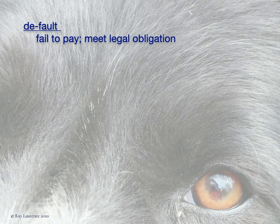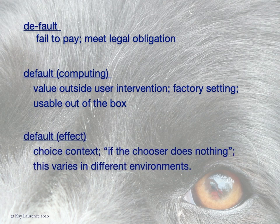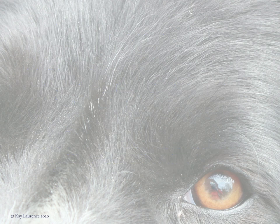We're going to teach the dog a default behaviour. Now, default has different understandings. The first one, probably, to default means to fail to pay or to meet a legal obligation. In computing, the default is the value outside user intervention. So it's the factory setting for the computer. We go back to the default setting, and that makes something usable out of the box. But dogs do not have a default setting. The third one is the default effect, and this is a choice if the chooser does nothing, and it will vary with different environments. So the default behaviour is the option the chooser ends up with if she does not make an active choice.